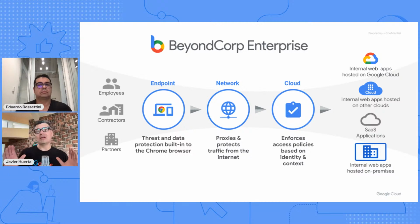BeyondCorp Enterprise will actually protect your data, and it runs on the edge of Google Cloud. It doesn't run inside of your VPC. So what we do is harness the power of Google Chrome. If you remember, Eduardo gave you a real good example about how Google Chrome protects you on the internet. We take these features of Google Chrome, we combine them with our edge technology, and we protect your infrastructure from the outside, from the edge. We detect threats, we detect anomalies, and we won't let anyone enter your infrastructure if we detect there is something strange. But you won't even notice because the attack will be blocked on the outside.